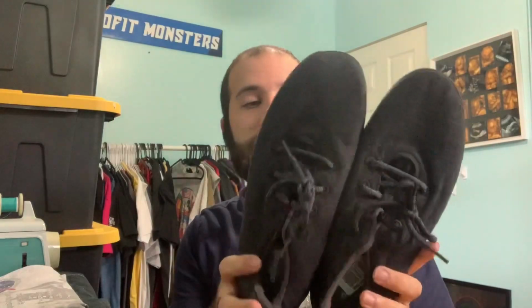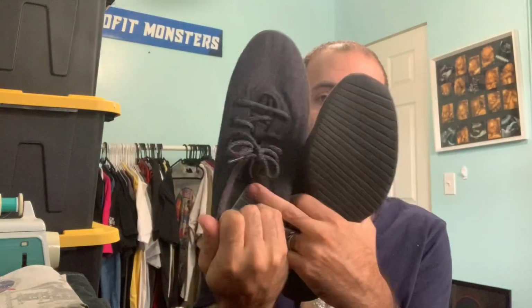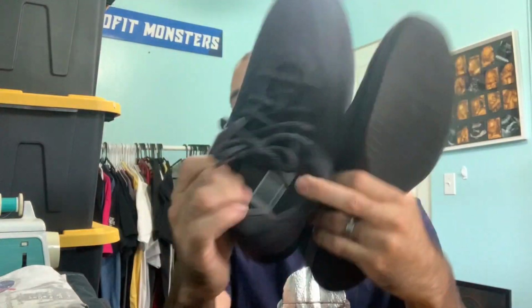Next up are these Allbirds right here, men's Allbirds. These are basically like new condition. They seem like they may have been put on one time. They're mint, no flaws, and they still have the sticker on the inside of the shoe right there. So I'm not really sure. I listed them as like new condition.